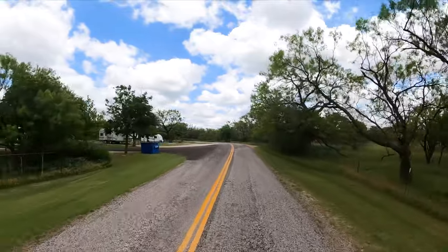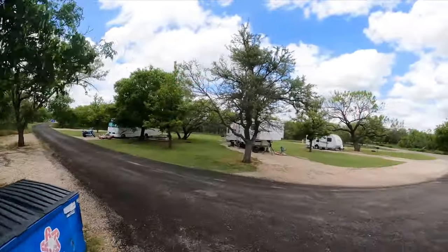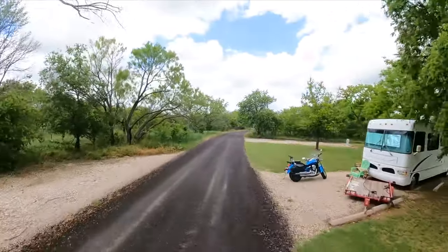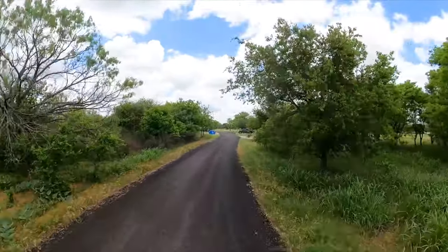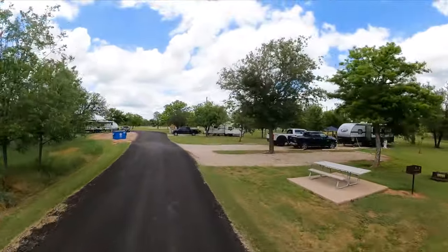We're gonna swing through. I hate to call it a loop. We're gonna cruise through this part that has the full connections. There's only about, I think, 10 sites that have full connection.